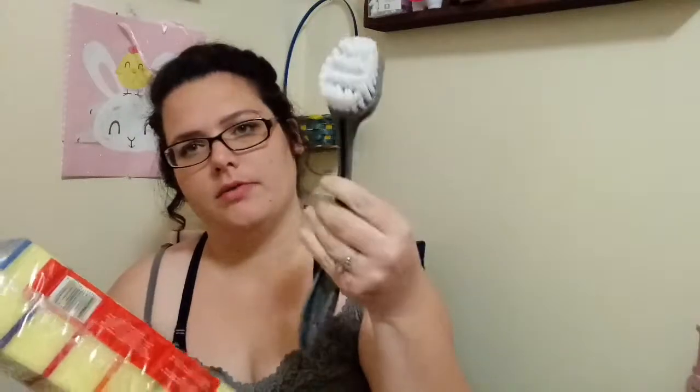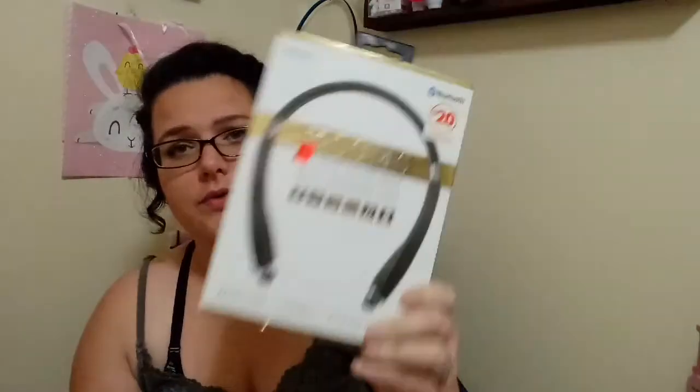This is Kleenex Dish and Sink Brush Scrubber, $1. And then my husband got this. It was a Bluetooth Century Pro Series headset. It was $20, but down to $15. If he really likes it, I could have him maybe review it on here for you guys if you would like to see that.